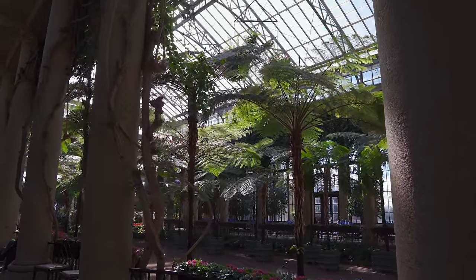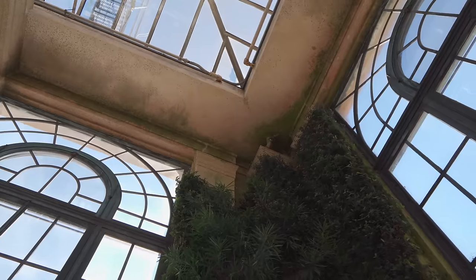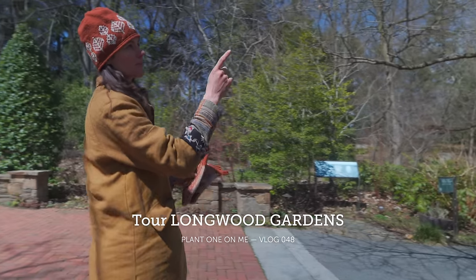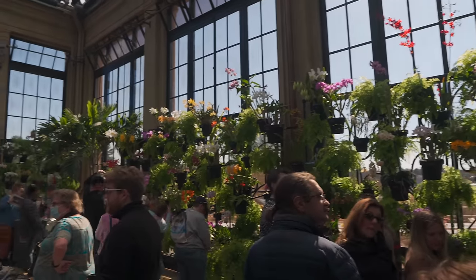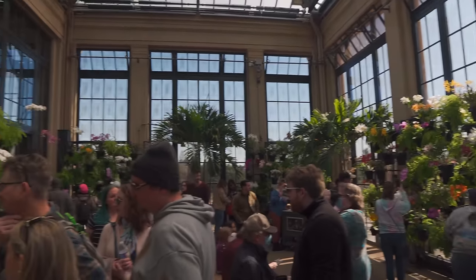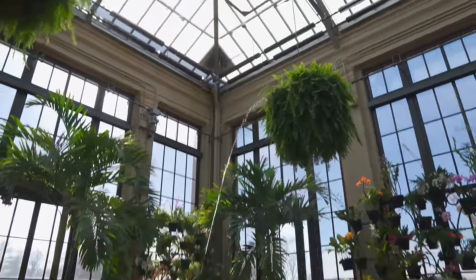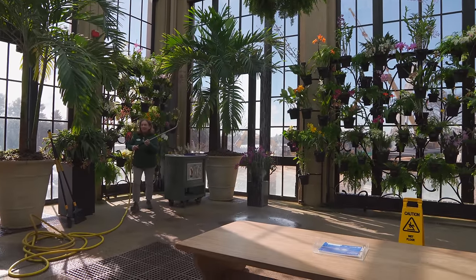Longwood Gardens may be one of the most spectacularly resplendent gardens in the U.S., boasting both architectural and horticultural displays that go beyond earthly imagination. Last time, we didn't get a chance to do a proper tour of the conservatories because there were just too many visitors, which for any botanical garden is a good problem to have. So this time we scheduled a proper behind-the-scenes tour before they opened to the public, so you could see their plants and displays up close and personal right here on Plant One On Me.